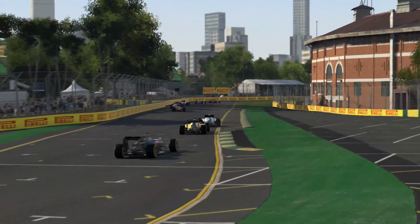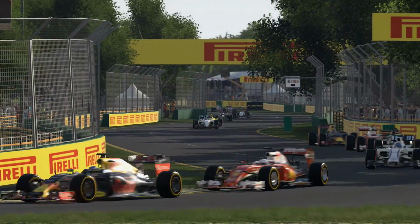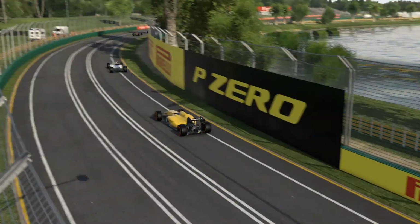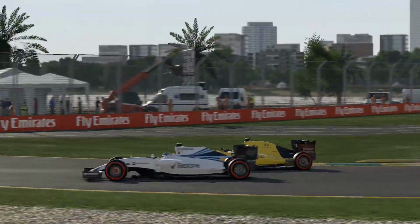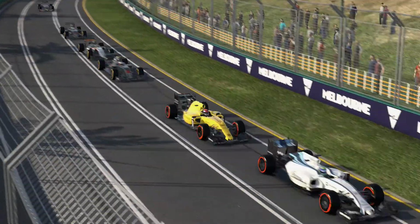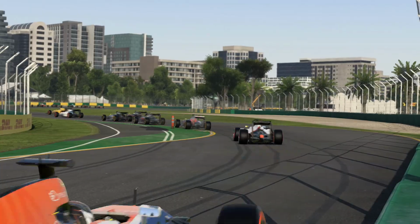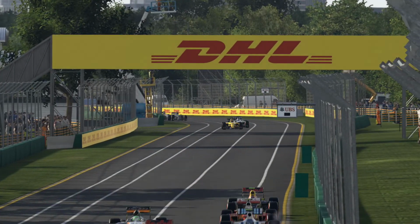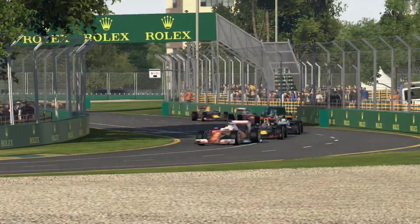Massa refuses to relinquish the position. And it's this tricky corner. Lockups galore. Somehow we didn't pile into the side of Massa. We let him live. Some great side-by-side action going on in the background as well with, I think that was Button and one of the Force Indias. That must be Perez because Hulkenberg's up in front. That's Massa finally taking the place of us.